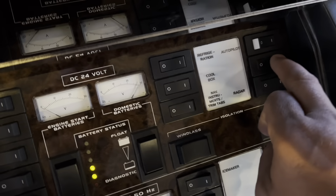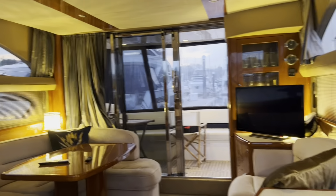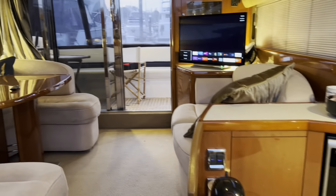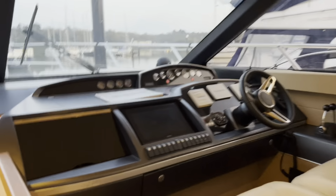PowerPoints, battery charger, yes. All important. Stereo, neon lights out the back, obviously. Exterior lights. So, let me bring it around here. Look at that. She is absolutely stunning.